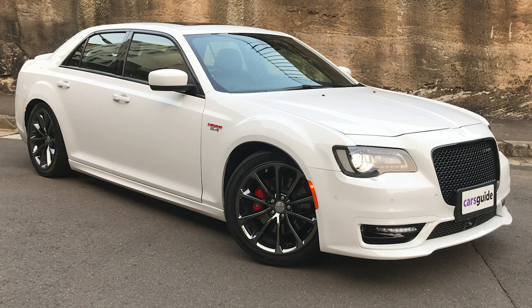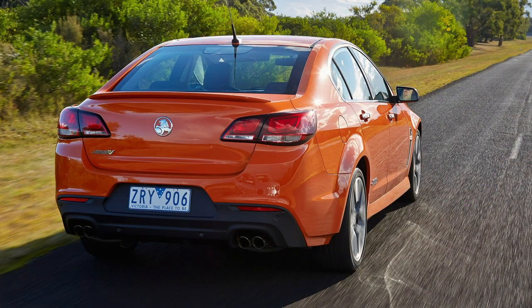And he actually makes the point, I bet you wish you could have bought a brand new SS sedan for $50,000 back in 2017, and you're probably kicking yourself that you didn't, because they're very much in hot demand at the moment. But he's put the Chrysler up.